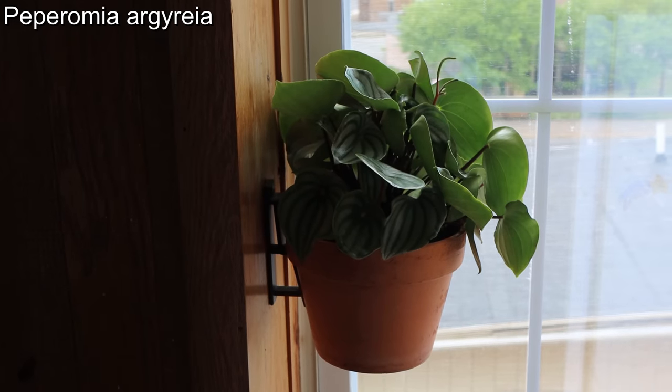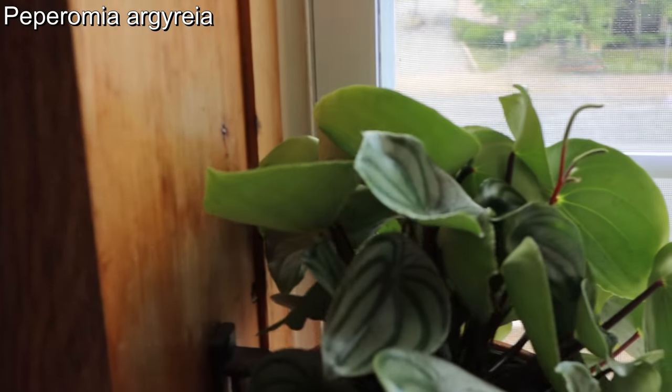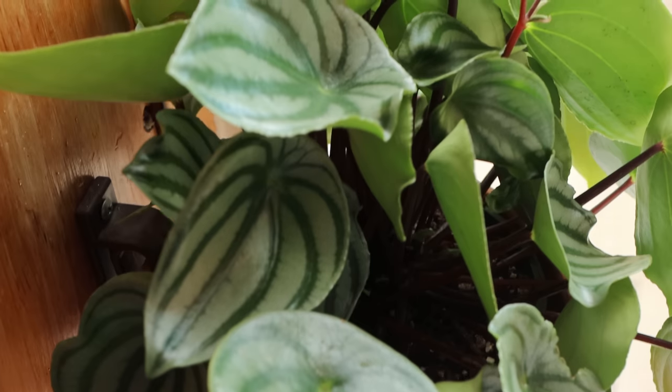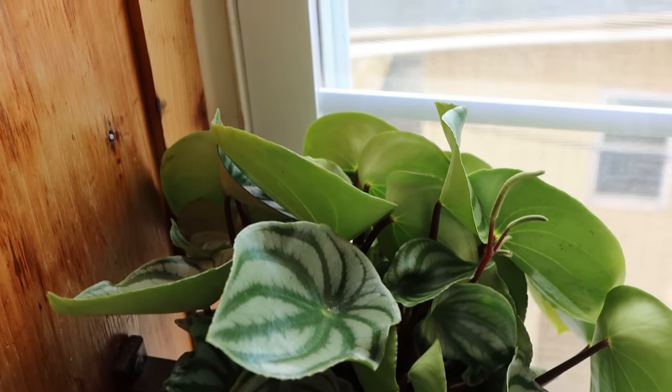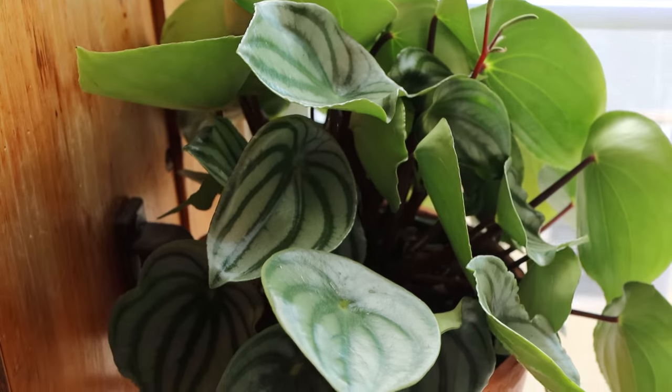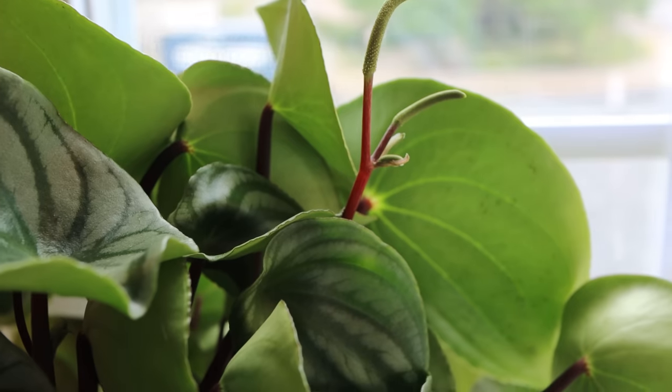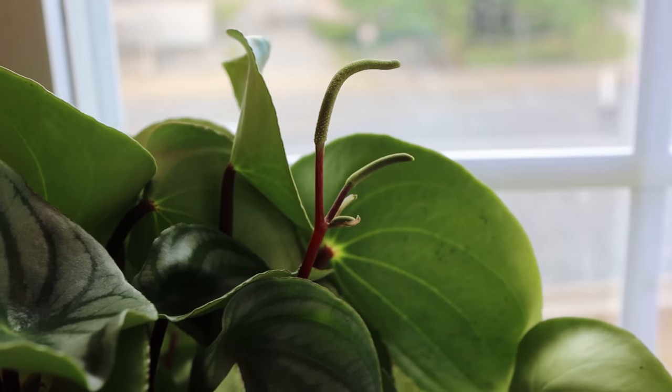Don't mind this watermelon peperomia. I can't walk by it without stopping to look at it, because it's just too beautiful and too lush for me not to. It has even got its first flower, so I'm so excited about that.